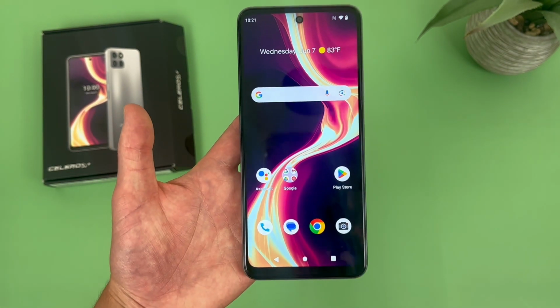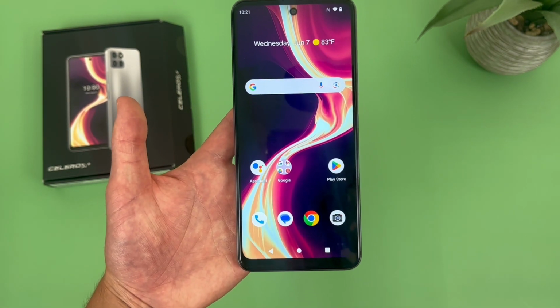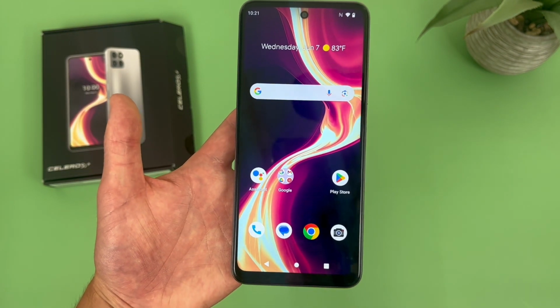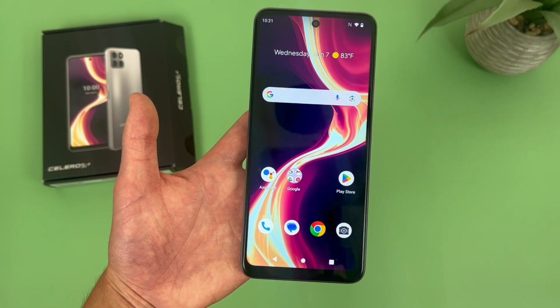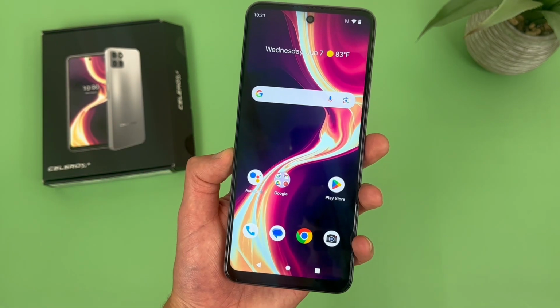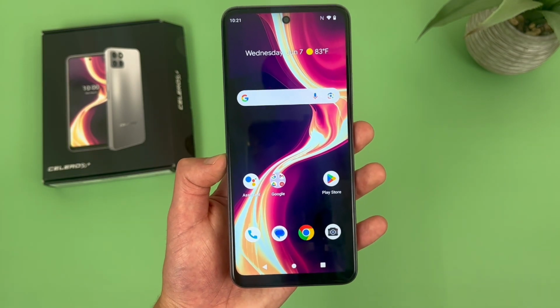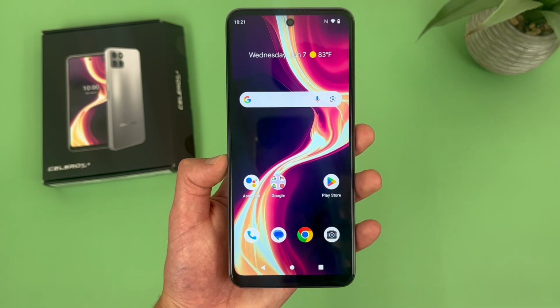My fourth reason why you should buy the Boost Mobile Celero 5G Plus is the storage. Now with this phone, we're getting 128 gigabytes of internal storage with microSD card expansion, so definitely plenty of storage here. For the average user, you're most likely not ever going to have to worry about filling this up. Really, the main time you're going to fill up your storage is if you have a bunch of photos and videos and stuff like that.